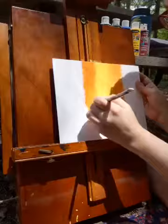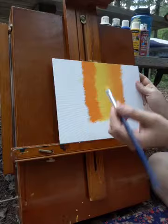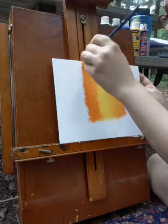And for this one right now, I'm feeling that if I smush it too much, the orange is going to overtake the yellow. So I'm going to put yellow back on my brush, and then I'm going to soften it a little bit. The thing is, you start blending it, and I don't want to lose that yellow color.